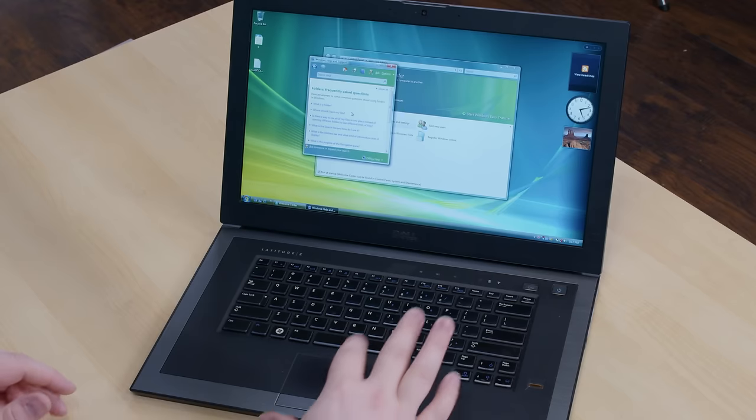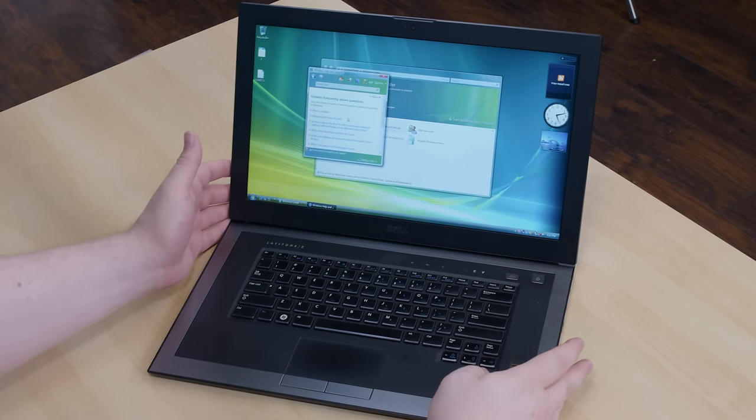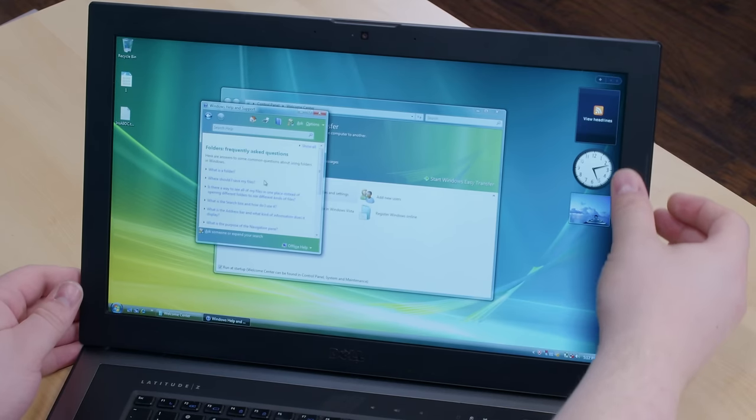Even if it is there, Dell's drivers don't enable it, so all we get is the typical scroll area along the right side of the pad. There's no other special features. But if you find that too fiddly, you can also just scroll up here. That is the completely unique feature that I said this machine had.